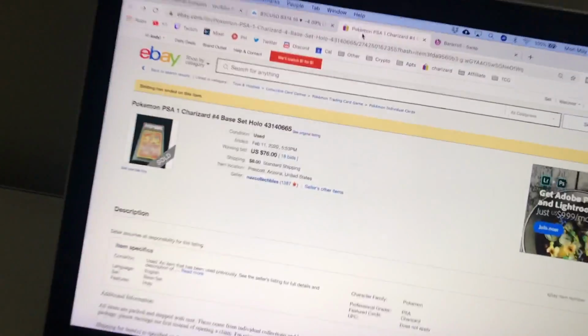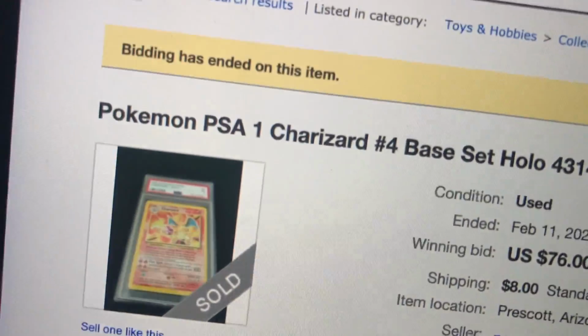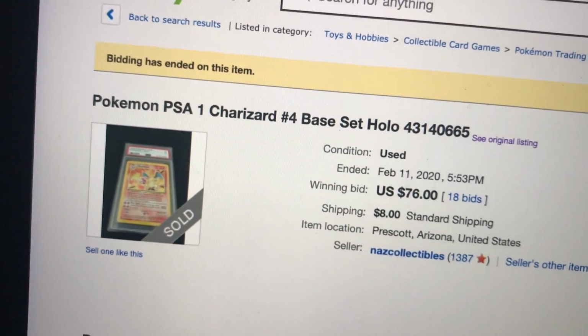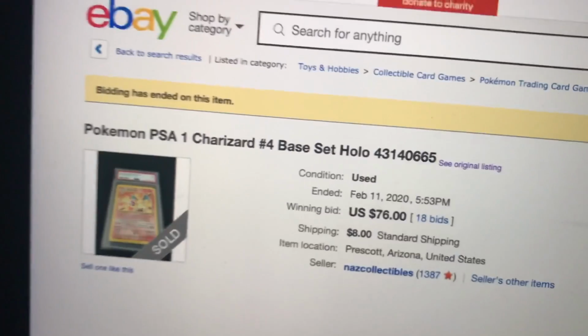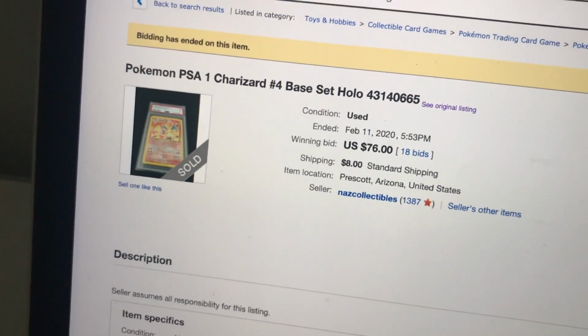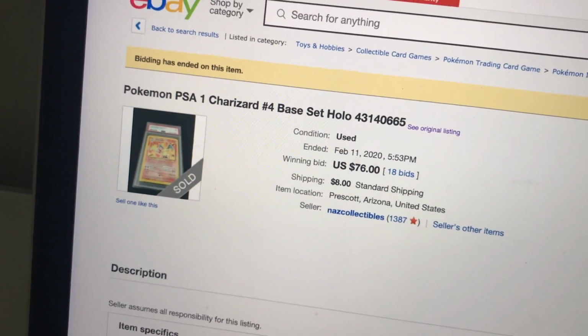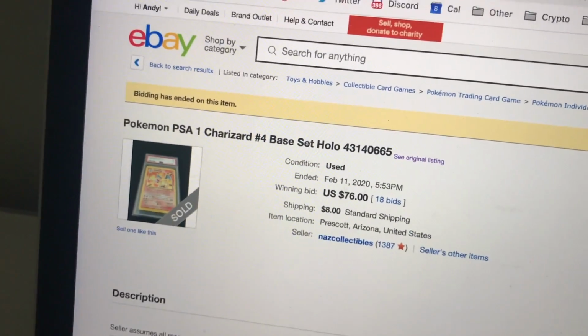Then you can come to eBay and look up recent prices. So this card will get a PSA 1 for sure. You can see right here, PSA 1. The last one sold for $76 on February 11th. So if mine sold for $76, that would be a $60 gain. Figure in shipping and fees, and you're looking at a $50 gain easy on this.